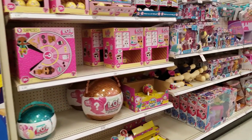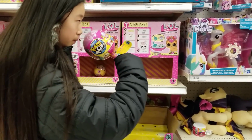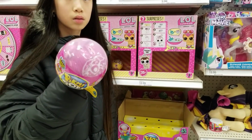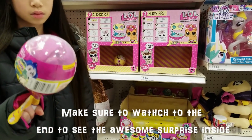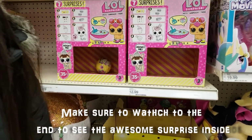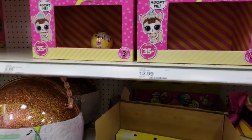Pikmi Pops. They have the medium Pikmi Pop. Ooh. Have you gotten a medium-sized one? No, I've never seen these before in stores. Oh, really? Can we get one? Yeah, it's the last one. Yeah. Right? It is. Yeah.